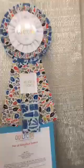This one is a judge's choice. So each of the judges that they had were able to pick their favorite from the show. So look at that fantastic ribbon. How great to win a judge's choice award. This one is Red Hot by Shauna Daring at the QuiltCon.